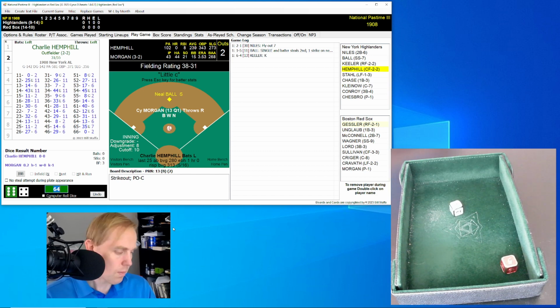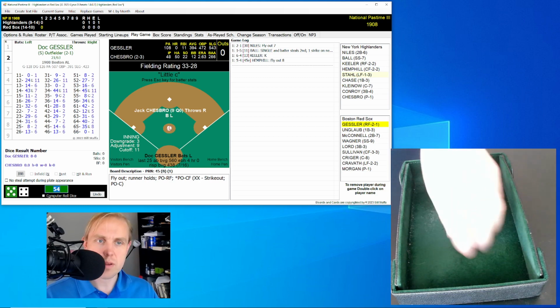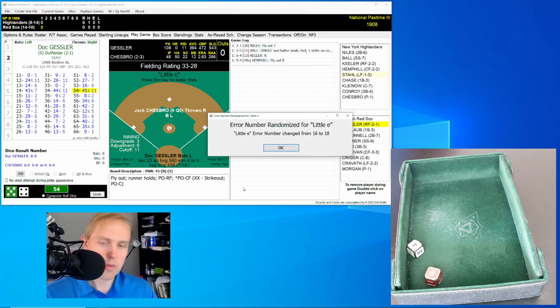Here's Charlie Hemphill. He rolls a 54 for a 45, fly ball to center field. Sullivan has that for the out. We go to the bottom of the first. It'll be Jack Chesbro, a 2-3 record for the Highlanders, 2.63 ERA, up against the Red Sox. And here is Doc Gessler, who rolls a 54 for a 45.